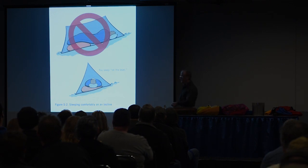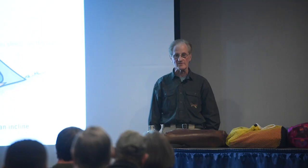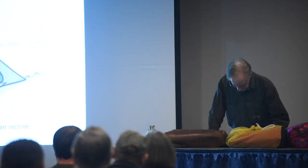But if you pitch it sideways, and then you take all your spare clothes, you do have spare clothes, and sit that underneath your sleeping pad on one side, just jack it up, okay? Now you're sleeping sideways, but you're sleeping on the level. Does that make sense? Well, that's what I do anyway.